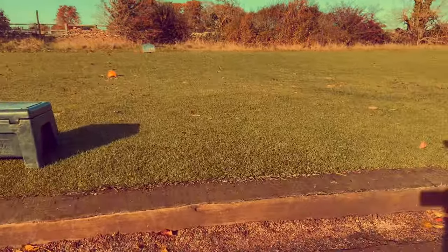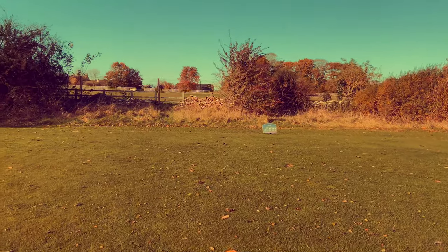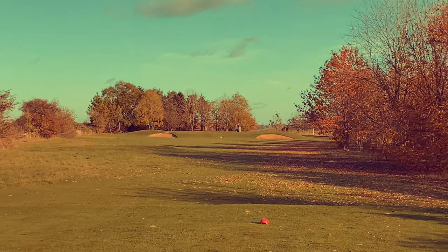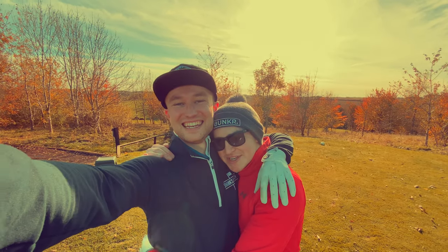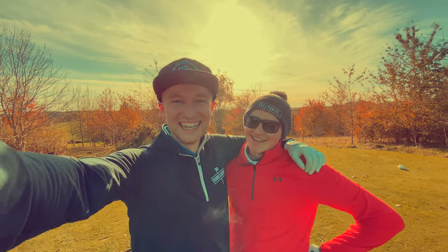On to the 11th we go. In amongst the Cotswold farms. Par three, good looking hole that. Here we are, enjoying golf. We love golf. Because I love you more. Let's have a mid-round pedal, shall we? Let's have a little pedal.